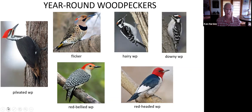Northern flicker, red-bellied woodpeckers are common birds here. The downy woodpecker is one of the more common birds we'll see, and we tend to see a lot of these in the winter. We see less of the hairy woodpecker, which looks a lot like a downy woodpecker, only it's just a much bigger bird.